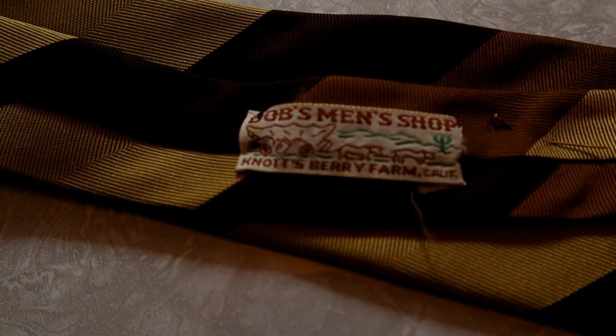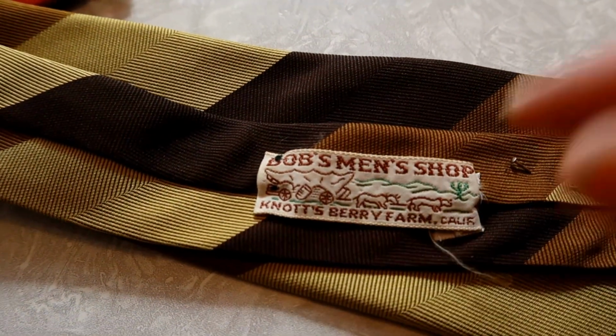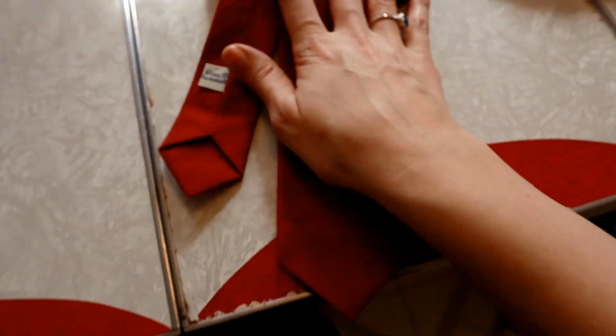And it's got these funky stripes. And it says, oh, come on. There we go. Bob's Men's Shop, Knott's Berry Farm, California. It's just neat to see those old tags. Then this skinny tie, it's made by Beau Brummel. So there's that, and it's a skinny tie. It's red silk with this embroidered design. It's actually a really cute tie.